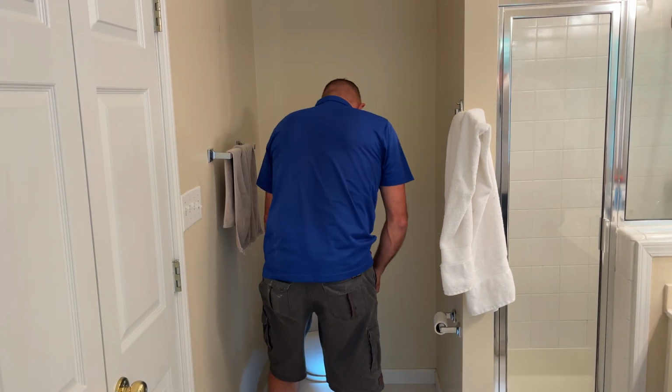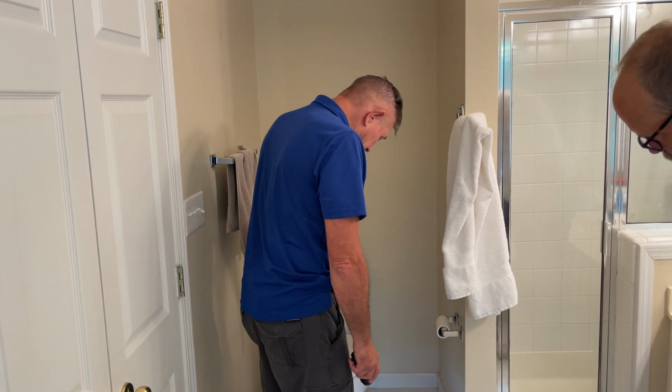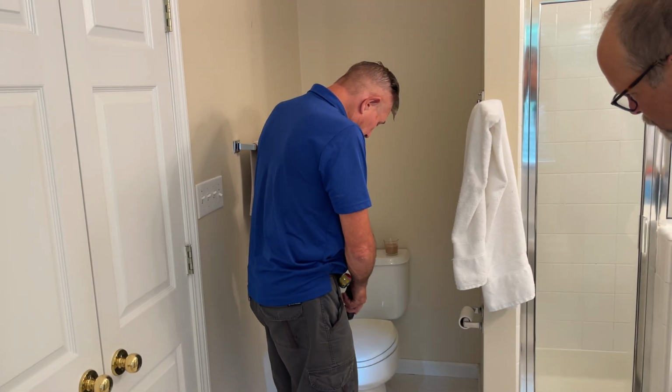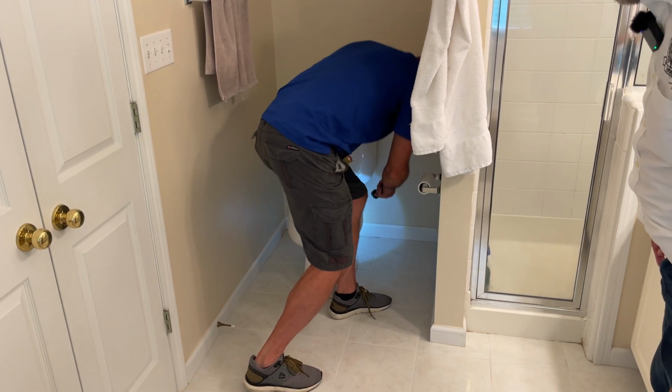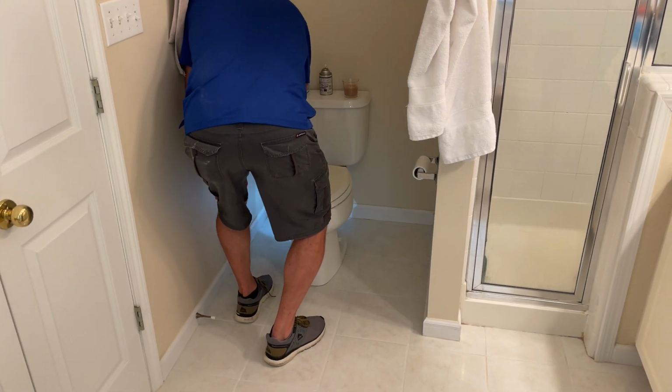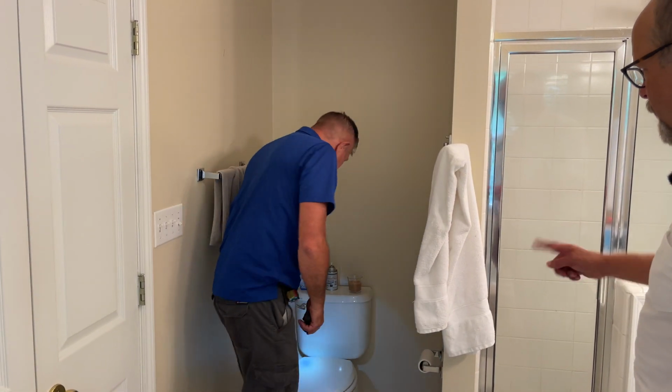We do check the strength of the toilet, make sure it's in place and not wobbling. Yep. We'll look at the edges around for caulking, take a peek in the back, and again, seeing any evidence. Then we'll also flush it. Hit that.